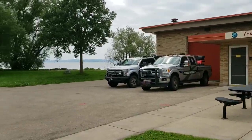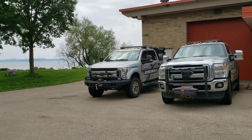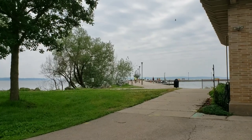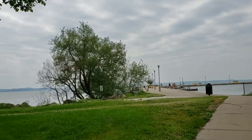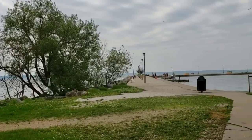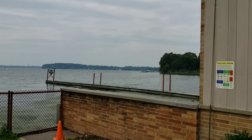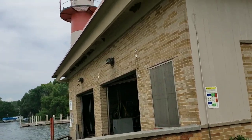Since there's no boats here, let's go out on the little break. They have a breaker out here. People come out here to fish. Lake Mendota is the bigger of the two lakes here in Madison. The sheriff has their boats stored in here. They keep their boats in here, right in there, those little garages.